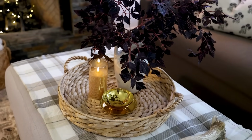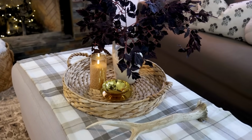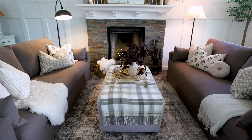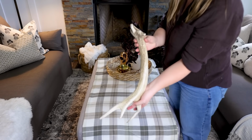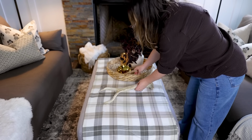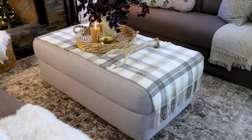This creates that triangle shape, which honestly works every single time you want to style an ottoman, coffee table, or even a little vignette on your shelf or side table. And because I love adding something personal or unexpected for a conversation piece, something fun, I'm adding this antler shed that my family found years ago onto the ottoman as well.